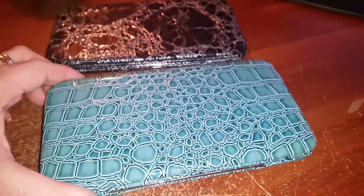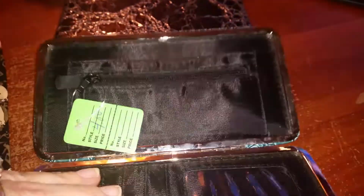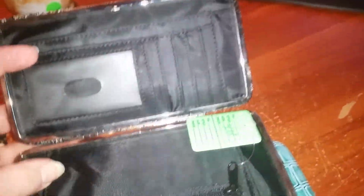Got 2 more wallets, because we do have wallets and purses in our antique booth. These are those real flat ones. That was $4, so it ended up being $2. And this one was $4, also ended up being $2. So got those.